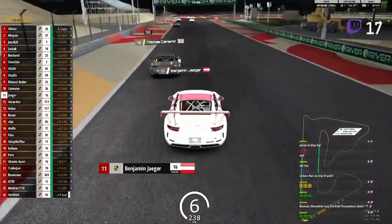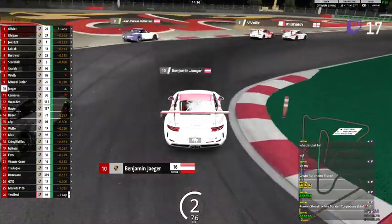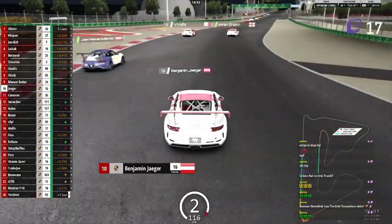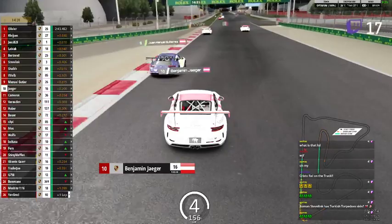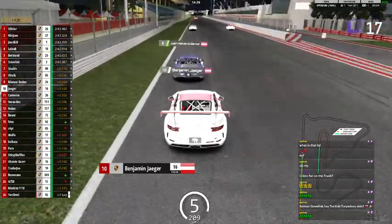He's close enough for it. He's got some phenomenal pace. Where is this all coming from? He's down the inside and he's going to make the move. Juan's gone deep as well, another position made for Ben Jaeger. All of his losses from 3 corners ago, he's already made it back up. And that was about 5 places.